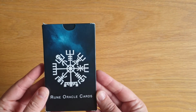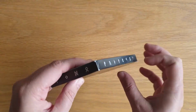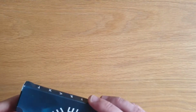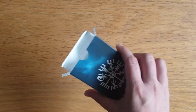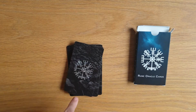So Rune Oracle cards. It's the side, the bottom, the other side, on the back, Northern Mint, Instagram and website details. It's in a tuck box. A relatively easy to open tuck box, thank goodness, because as you know, I'm not very good with tuck boxes. Gorgeous design on the back.